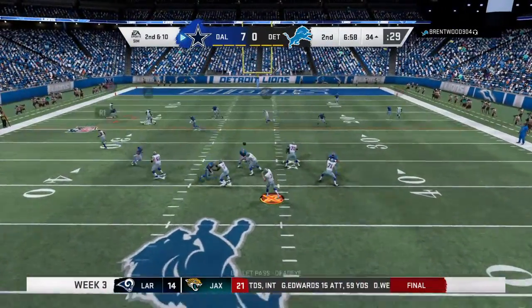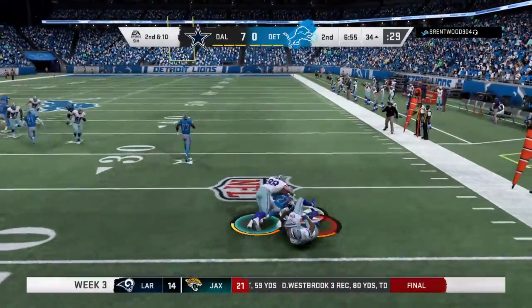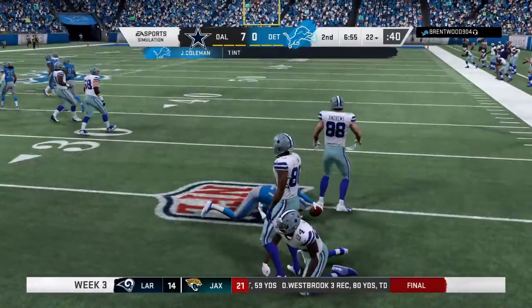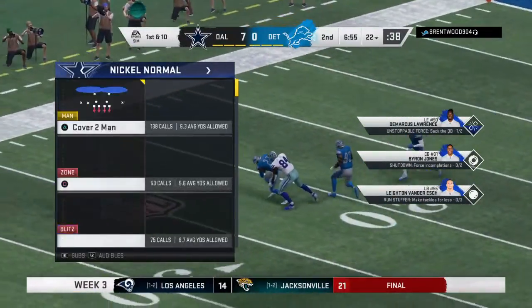Back to the air on second down. It's Locke. Into a double team, and it's intercepted. Picked off by Justin Coleman. Well, they're going to take over right there at the 22-yard line.